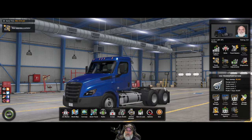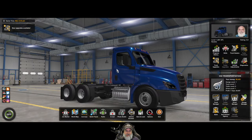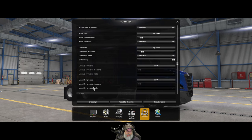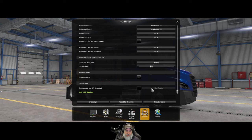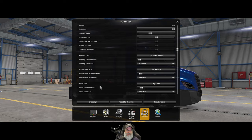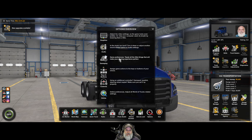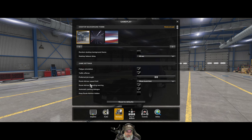Okay, we need to... Oh, man, I'm having that stupid tracking issue again. The head tracking thing. It was causing me some problems in Farming Simulator, too. Eye tracking. How do I disable that? I think we had to go to... Let's go back into game preferences for a second. Is there a way to turn off eye tracking here?